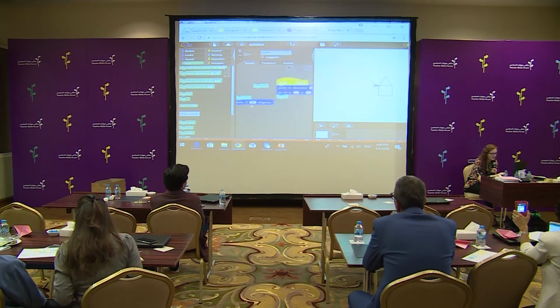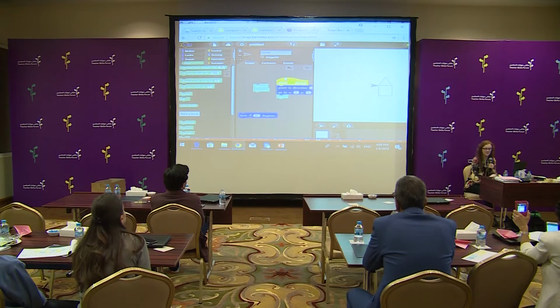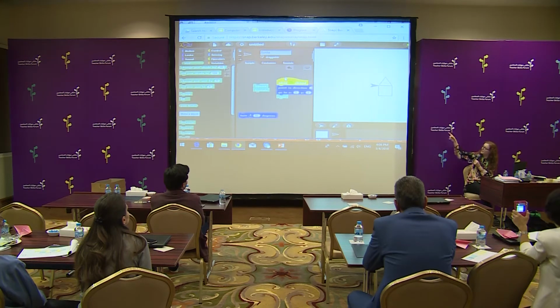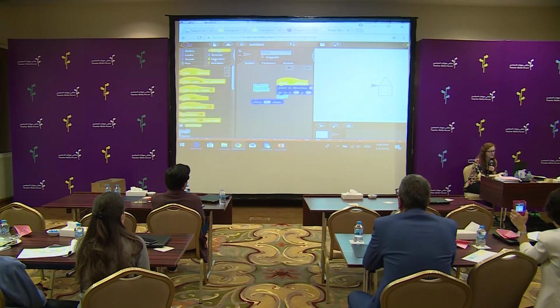So hopefully now, there we go. I could do it that way as well. The only thing here is that now I finish on the left-hand side of my sprite. And if I want to repeat the instruction, then I'm going to be in the wrong place. So maybe at this point, before I put my repeat, I'm going to need to use another motion block. And I'm going to need to move along the length of the shape. And then once I've done that, I can add those into my repeat, and then I can give it a try.